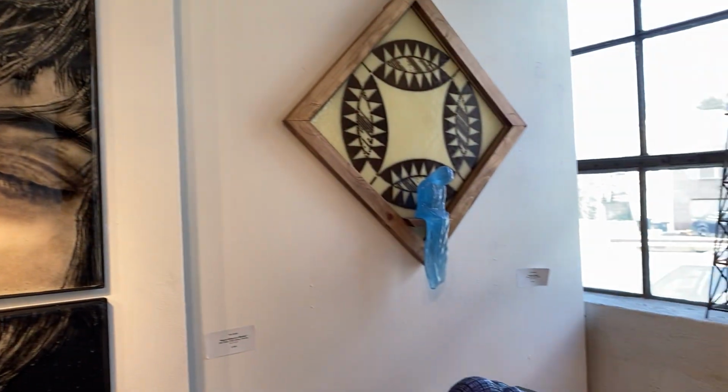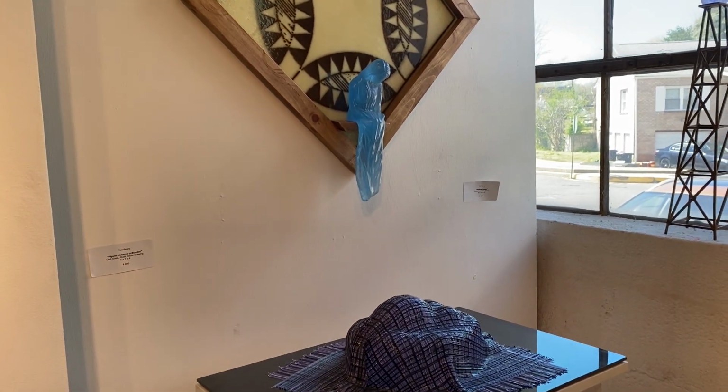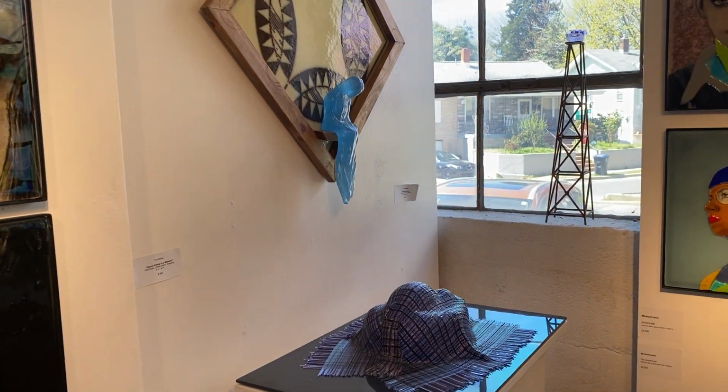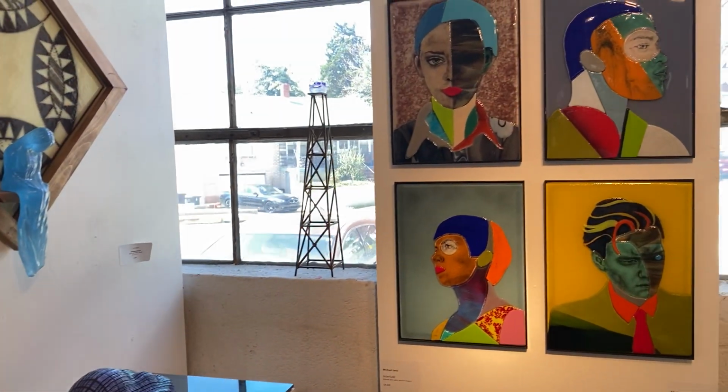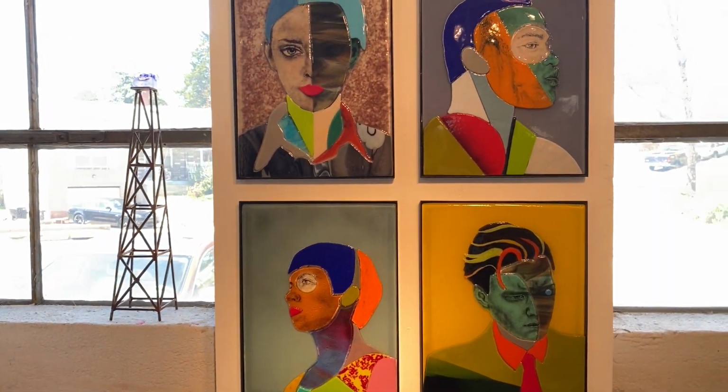Some of the other artists that work from our studio is Terry Bailey, and I believe that her work will be featured in the Silver Show at Habatat. Some of the other artworks that I've done are much more colorful abstractions of the portraits.